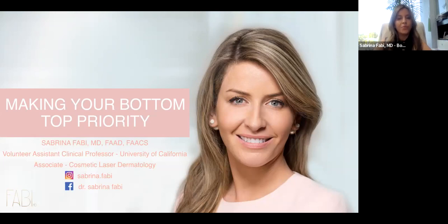So what bothers you the most about your body? Okay, 80% say cellulite, but the rest I saw had some concerns about a sagging butt, which we'll cover, a flat butt, which we'll cover, as well as excess fat, which we'll cover.